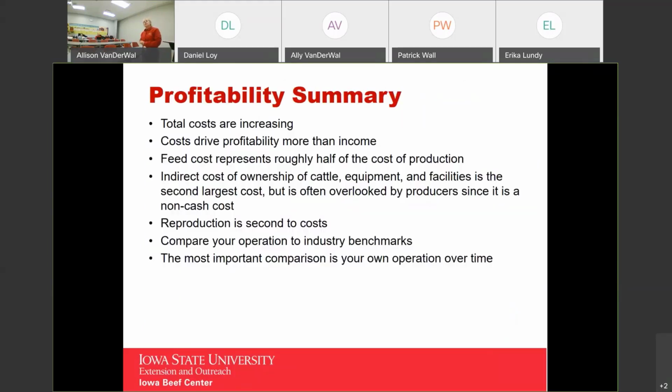So just kind of summarize what I put together here. Our total costs are increasing. We've seen that happening for the last 15 years, something we all need to really pay attention to because our income's not increasing at the rate that our costs are. Costs are the big driver of profitability and income. Feed costs is going to be about half of our cash cost of production. So if we're going to target the biggest elephant in the room, it's feed costs. Let's target that. Indirect costs often get overlooked because it's not an out-of-pocket cost.